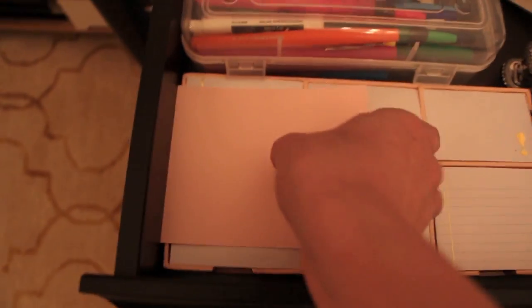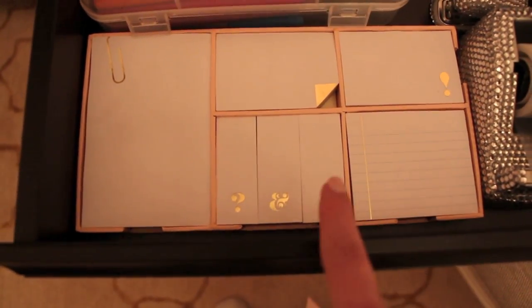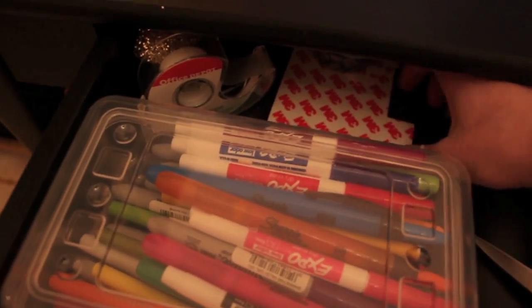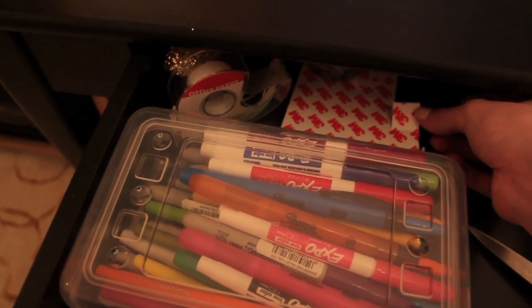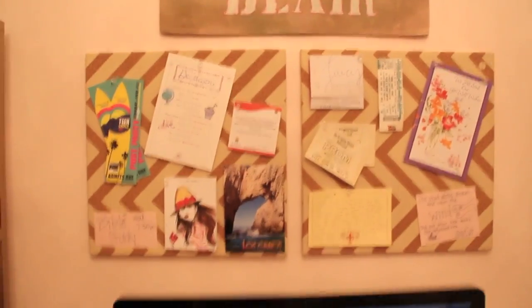This is an adorable little Kate Spade thing from Glitzy Glam as well, and it's a bunch of different Post-its that are so cute, so I keep that there. This is a pencil box that I have all of my Sharpies, highlighters, and dry erase markers in. And then back here, I have some little washi tapes that I like to decorate with, and these are the best things to hang if you don't want to put a nail in your wall. They're the little 3M adhesive strips, and that's how I hung the bulletin boards up.